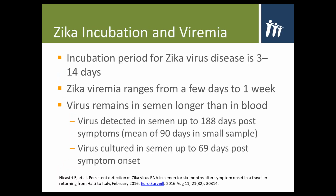Little bit about the incubation period and viremia. The incubation period for Zika is 3 to 14 days. Viremia ranges from a few days to about a week, but I'll show you some information later. We know now that pregnancy can prolong that viremia even up to many weeks. We know that virus remains in semen longer than in blood, and it has been detected in semen up to 188 days after symptoms, with an average of 90 days in a small sample. That detection is by PCR, so we don't know that it was viable or able to infect someone else. But virus was cultured in semen up to 69 days after symptom onset, so that we know to be viable.